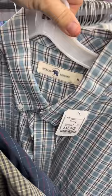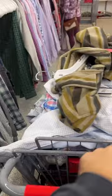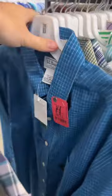Onward Reserve. I'm going to throw that on the back of the cart too. I don't know if I'm going to pick it up. I got to look up comps. Here is an LL Bean. I normally pass on this brand, but it's only $7.50 brand new with the tags. So we're going to throw that in too.